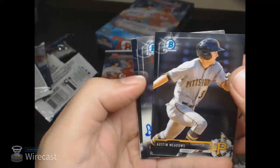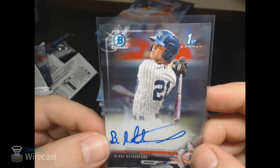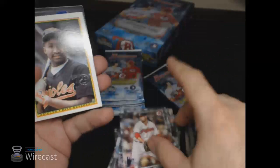He hasn't made an appearance since the first three boxes, but he's back. Blake Rutherford, base auto. Base, refractor, and the orange shimmer, or gold shimmer. Two base. Pretty good. Norimoto, chrome. So that's another base. So maybe the last box has to be color. I don't think I've seen a case with two color autos only.